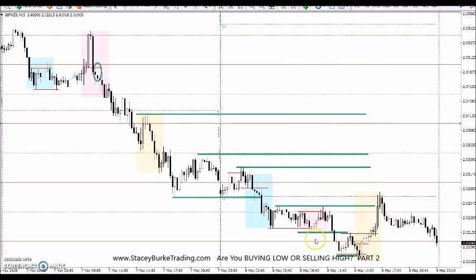Look for second-sided reversals or extending the move and a pullback continuation for a measured move through the anchor point. Whether that's long, short, doesn't matter. We work from the high and the low of the day.